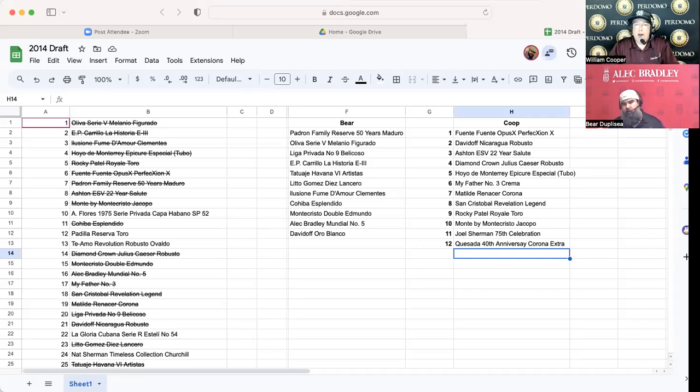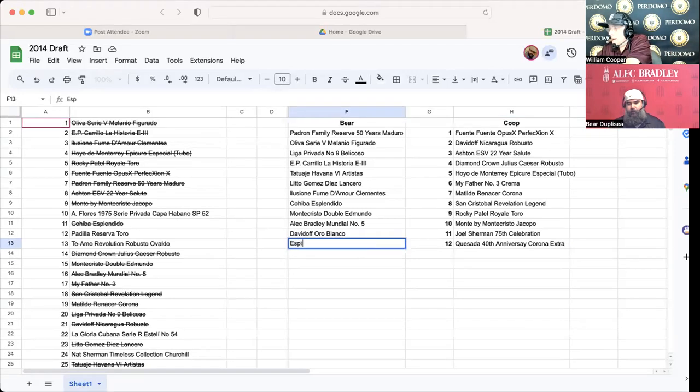It didn't appear on the list until 2015. I didn't know which one you were going to pick. And this is the one I debated about. I'm doing the Espinosa Laranja Reserva. Here's why I didn't pick it.